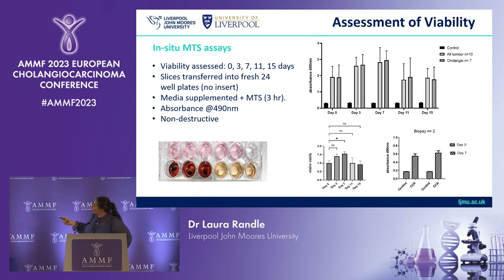But what you can see here, and this is just the raw MTS data, is that over time in culture, there isn't really a reduction in MTS values. So we are keeping our slices viable via this methodology. And here down at the bottom, we have it relative to the day zero control. And we can also show, this is an N of two, MTS results for our biopsy data as well. So they are still viable after a period of time in culture.